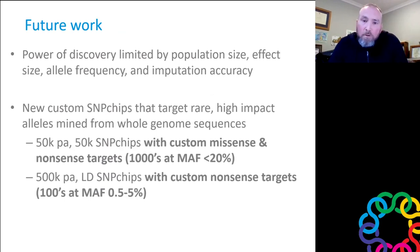So in terms of future work, based on the analysis that we've already done, we've already found the moderate allele frequency variants. I don't think I put that up in the talk anywhere, but basically the minor allele frequency of a lot of the ones that we're finding is about 3-5% within pure breeds. And so we think there's plenty more discovery to be made, but essentially it will be at lower and lower allele frequencies. And at those lower allele frequencies, it gets harder and harder because you need bigger population sizes. And also, we're working largely with imputed data, and imputing very low allele frequency markers is quite difficult.